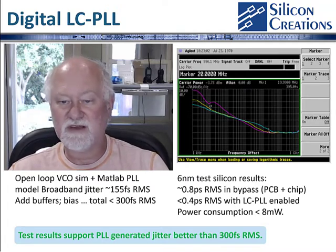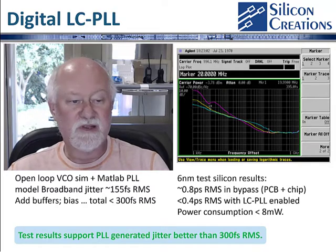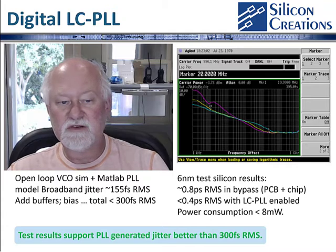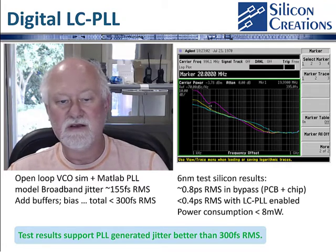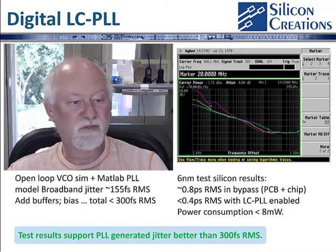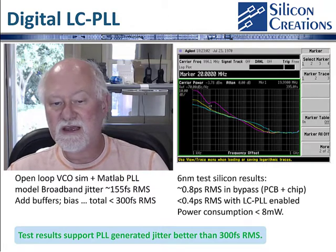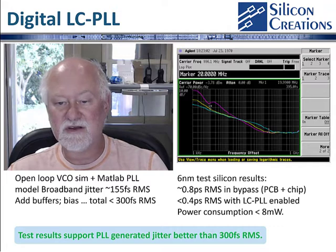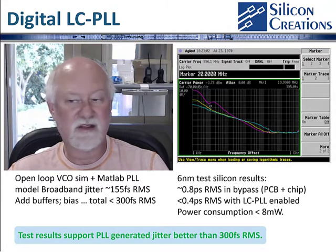We put this PLL onto our 6nm test chip at the very last moment, and so did not get a chance to design a low jitter clock path or output buffer. As a result, the measured performance is limited by the test chip, which shows in bypass mode 0.8 picoseconds of RMS jitter for the entire path onto the chip and off the chip. When we turn on the PLL, the broadband jitter measured drops to 0.4 picoseconds RMS, when the PLL is using less than 8 milliwatts. This indicates that the PLL's added jitter is certainly much less than 0.4 picoseconds RMS, and is likely less than the design target.